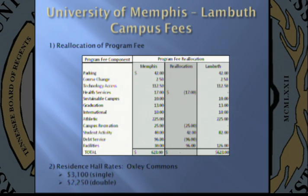During the period of time that we were discussing that transaction, they made it known to staff that they wanted to think about their mandatory fees. As you are aware, we charge the same fees at University of Memphis Lambuth that are charged to students on the main campus. They came to us with a request to reallocate certain of those mandatory fees for students at Lambuth. And those are illustrated or shown on the overhead, and there's a description within your board materials.